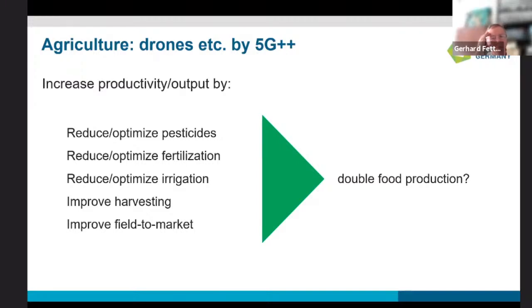Because right now in a lot of countries, up to 50% of the harvest is lost between taking it off the field and the kitchen in the people's home because it goes bad on the way. So there's a whole big chance of at least double the food production if we bring automation help into this part. And it has to come at a cost that is cheap enough for every corner of planet Earth.